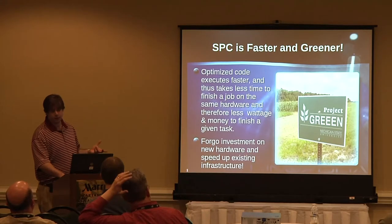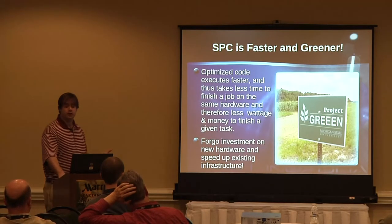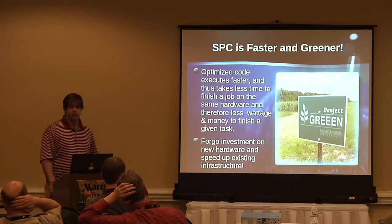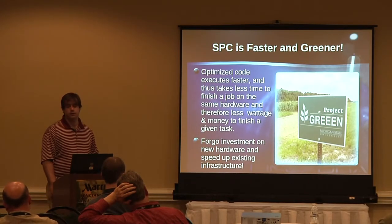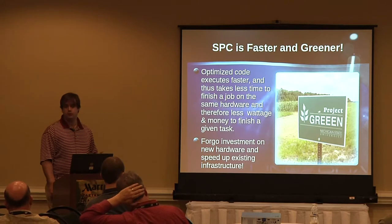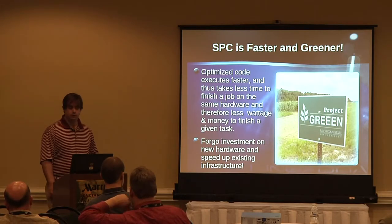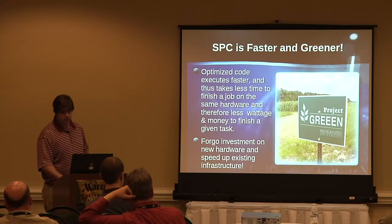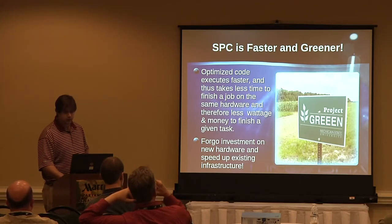Like I was saying, optimized code executes faster, takes less time on the same hardware. So if you want to save money, hardware is expensive. You might want to think about just doing a little bit of reconfiguration to your systems instead of going out and forking out money, especially in the situation that we're in with the economy.